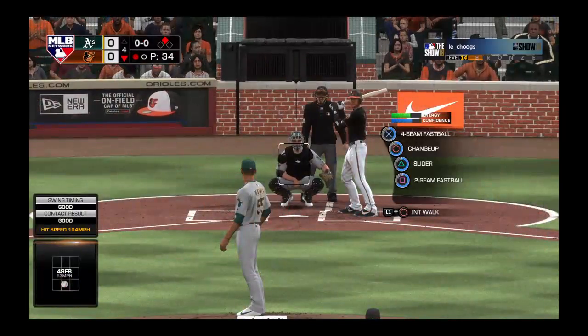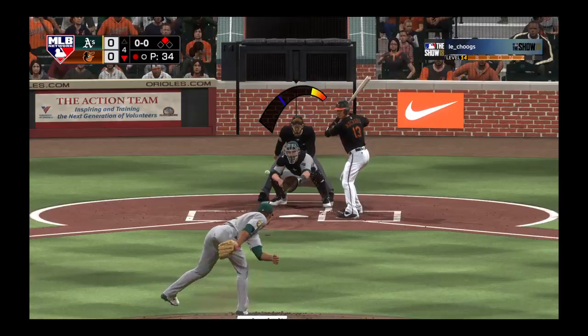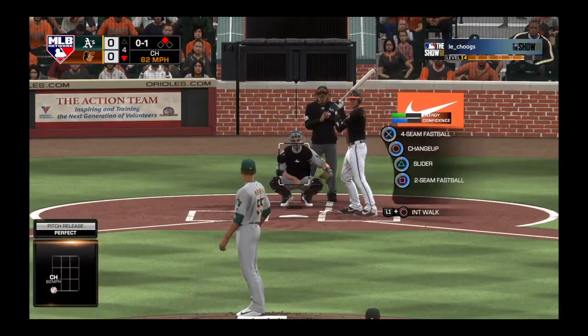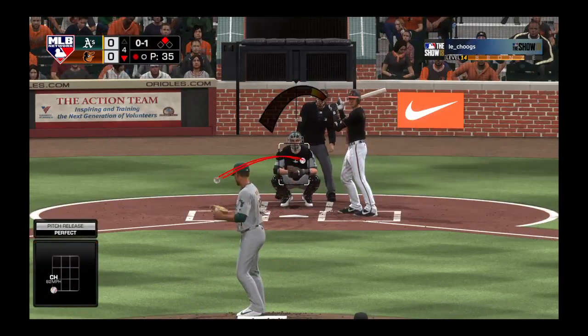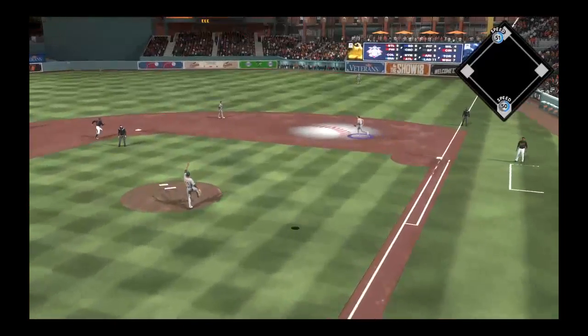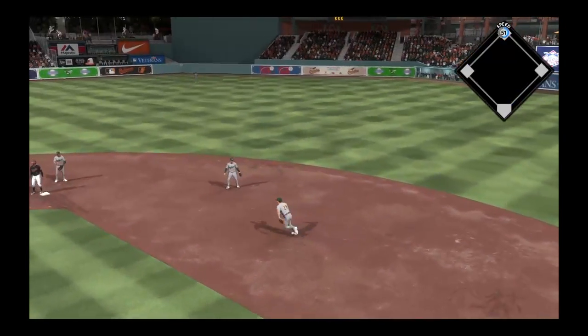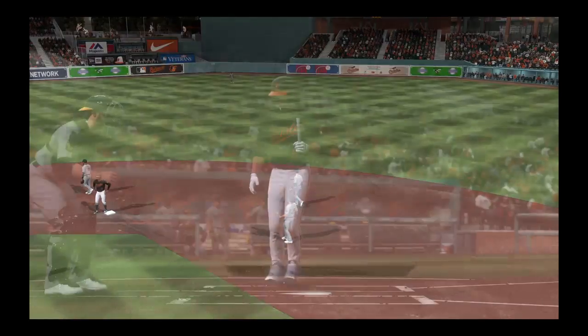Here's Manny Machado now. Comes into this at-bat 0 for 1 in the ballgame. Manny Machado. And a strike called at the knees. 0-1. High pop-up. Olson waits on it. And that's the second out of the inning.